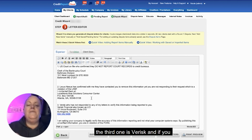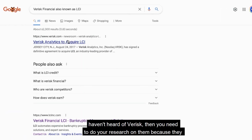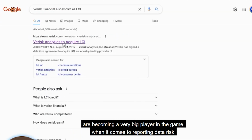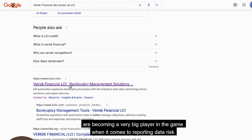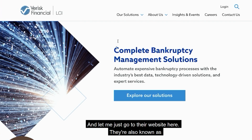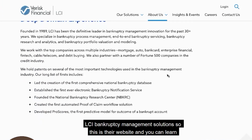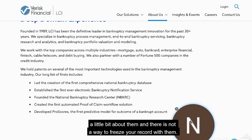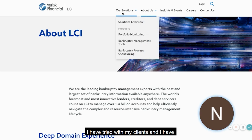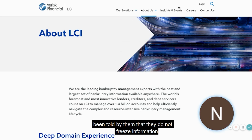Third one is Verisk. And if you haven't heard of Verisk, then you need to do your research on them, because they are becoming a very big player in the game when it comes to reporting data risk management. And that's what their specialty is. And let me just go to their website here. They're also known as LCI Bankruptcy Management Solutions. So this is their website, and you can learn a little bit about them. And there is not a way to freeze your record with them. I have tried with my clients, and I've been told by them that they do not freeze information.